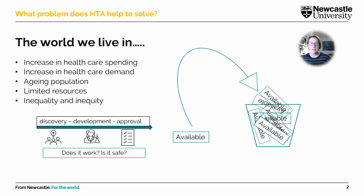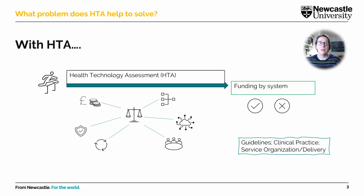Should these decisions of what gets picked from that available or licensed pot be subjective, and who should make the decisions? We have increasing healthcare spending, and we have increasing healthcare demand, both of those being driven by an ageing population. We have limited resources, both in terms of the treatments that can be delivered, how they're delivered, who delivers them, and the infrastructure that allows that delivery. And we have a lot of inequality, inequity within that. So HTA offers us another hurdle, another opportunity to make a different decision.